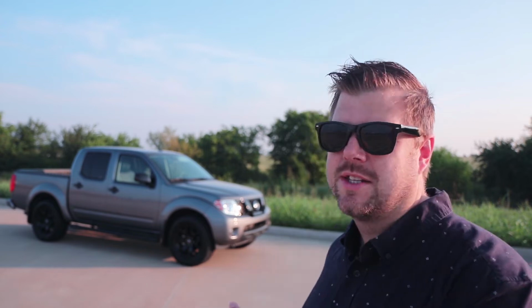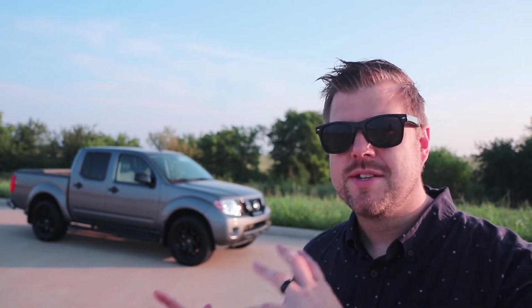Okay, truth is, there's not much to admire with the exterior styling of the Frontier. It literally hasn't changed since 2004, and who knows if they're gonna change it anytime soon. This is still a 2018, and it looks like it's looked for years now. The new Midnight packaging kind of helps. It does give it a little bit of a new feel.